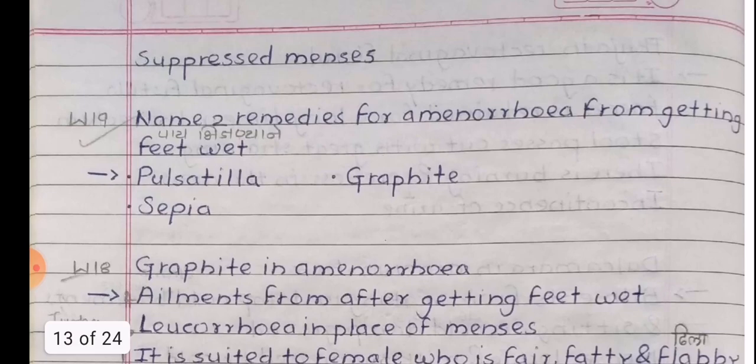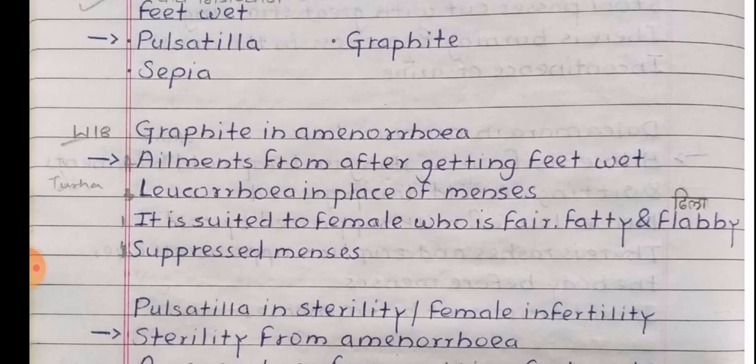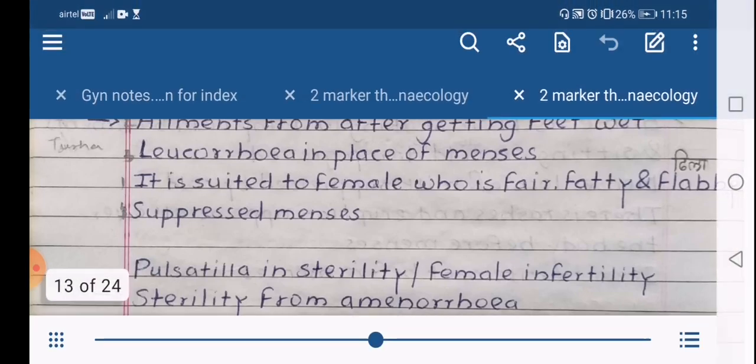Name 2 remedies for amenorrhea from getting feet wet. Pulsatilla, graphites and sepia. Graphites in amenorrhea. Ailments from getting feet wet. Leukorrhea in place of menses. It is suited to a female who is fair, fatty and flabby. Suppressed menses.